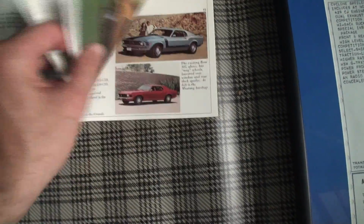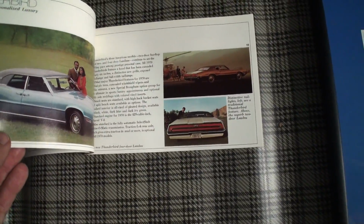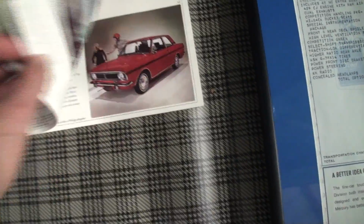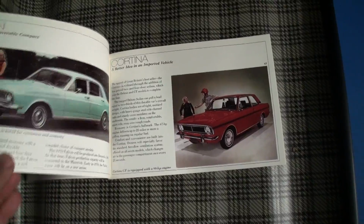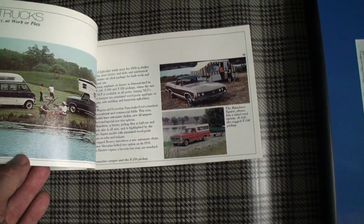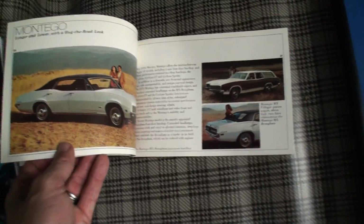Look at this. This is a great little brochure here. It is. It shows all of the high performance stuff for Ford. Oh my gosh, the Cortina. Wow. Hard not to keep looking.